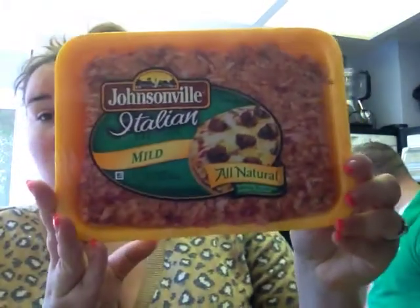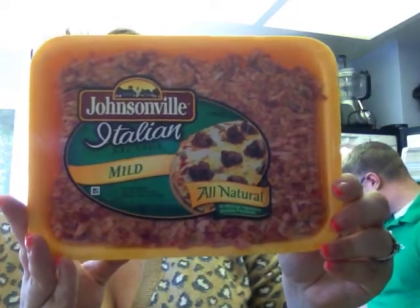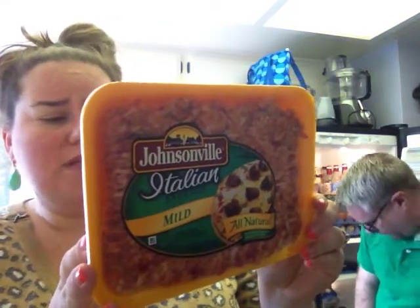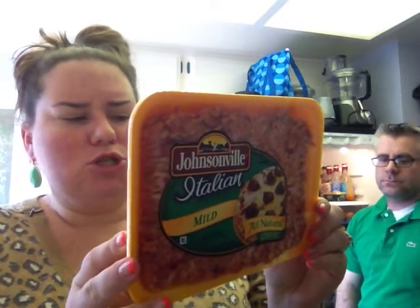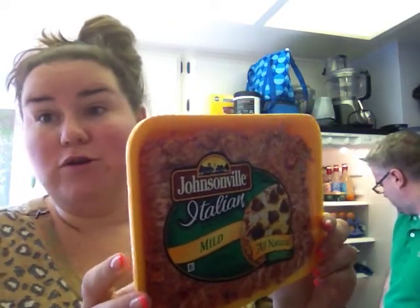For the Paleo spaghetti pizza pie from Paleo OMG, I just get Johnsonville Italian all-natural mild Italian sausage. It's pork, water, and less than 2% of salt, natural sugar, spices, and paprika. Since it's a natural sugar, it only has 1 gram of sugar and 1 total gram of carbohydrate per serving. So it's a lot better than other brands. So I go with that. No artificial ingredients and minimally processed.